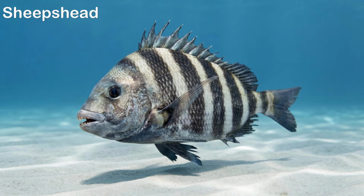Sheep's head. These clever fish are famous for their human-like teeth and striped bodies. They love to hang around pier pilings and eat barnacles. You have to be quick to set the hook because they are expert bait thieves.